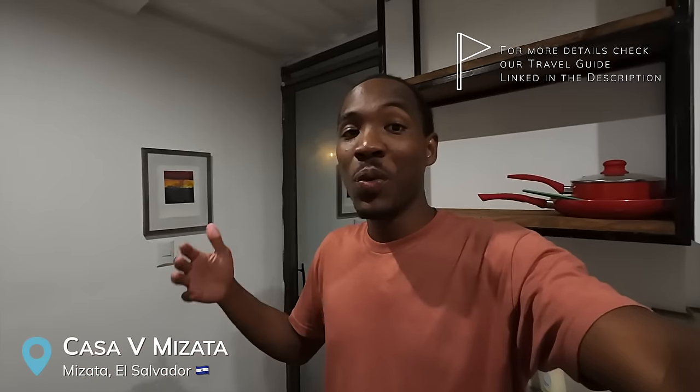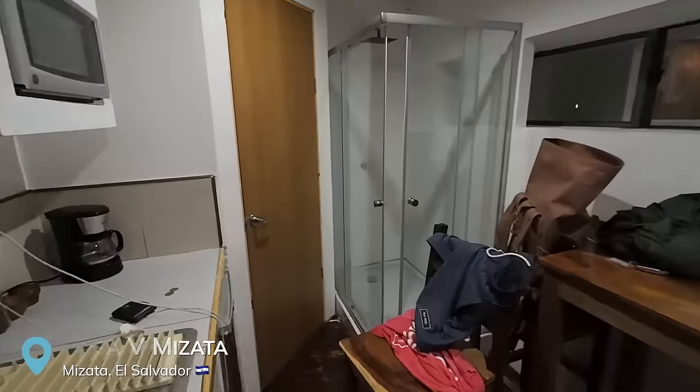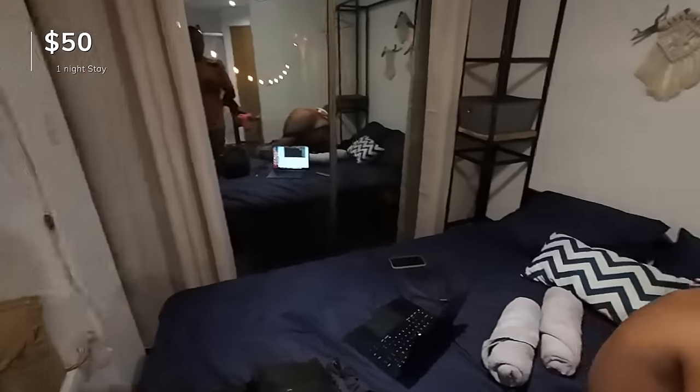Actually, we're supposed to be staying in another Airbnb tonight, but because of the rain, the place actually flooded. So at the last spur of the moment, the kind owner here extended his place to us. It's a one bedroom apartment. It's actually in these storage containers and they have really cool balconies. And we're the only people here. So it's beautiful, it's affordable. So it's gonna be a good night.